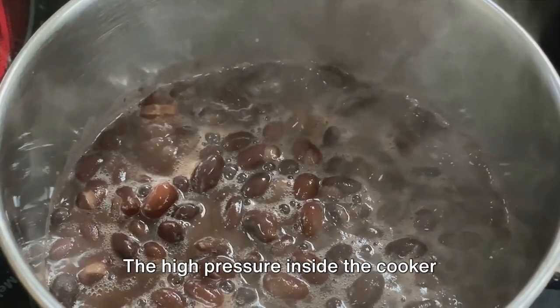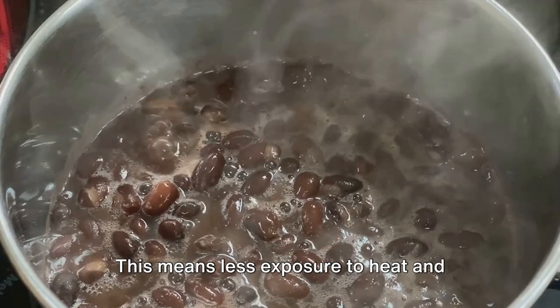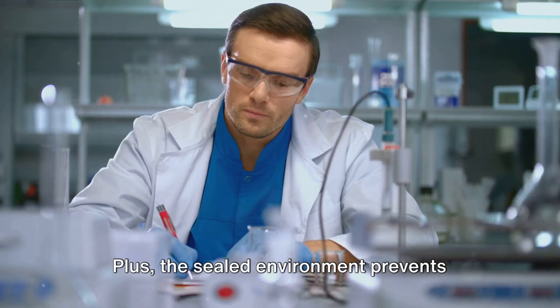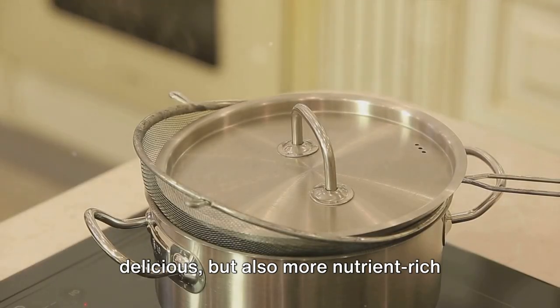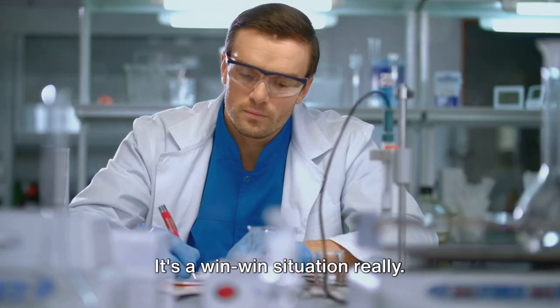The high pressure inside the cooker breaks down the food quicker, reducing cooking time. This means less exposure to heat and water, preserving more of those vital nutrients. Plus, the sealed environment prevents vitamins and minerals from evaporating into the air. The result? Food that's not only delicious, but also more nutrient-rich compared to other cooking methods. It's a win-win situation, really.